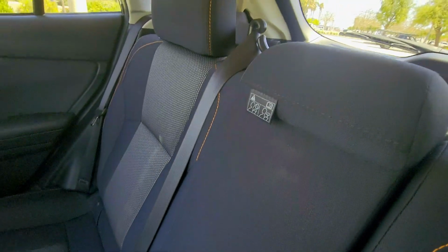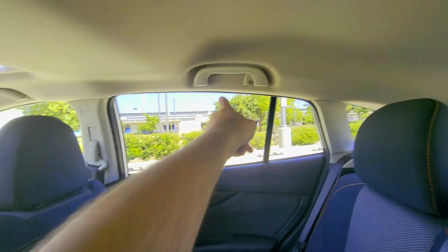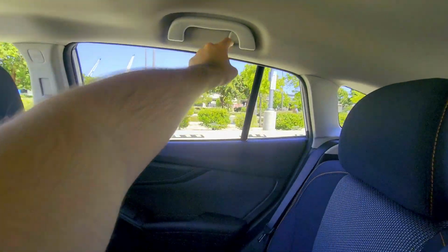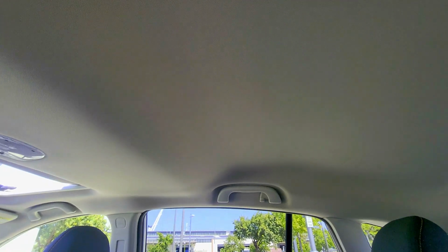I believe only the Sport and Limited gives you that. You do not get ratcheting headrest either. You do get 2 grab handles on either side and a coat hook. As you can see, the spot where they would have put a sunroof but chose not to.